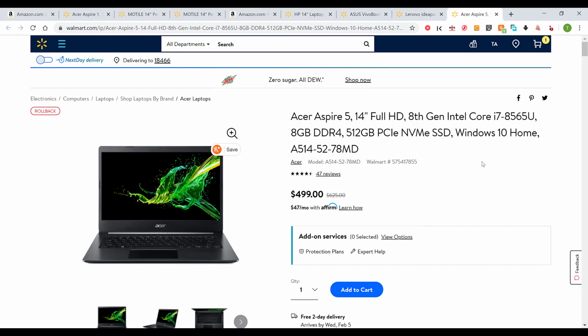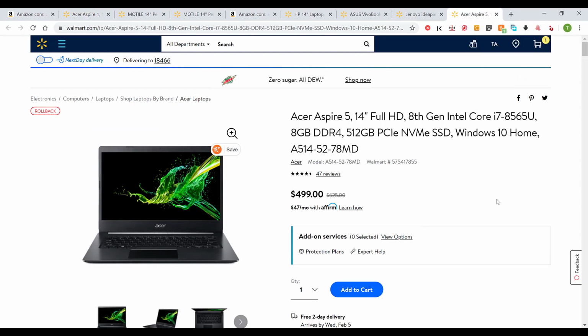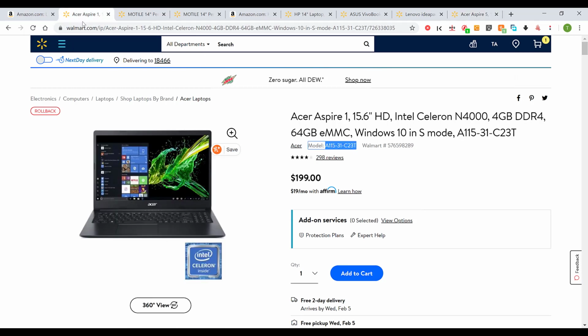It's funny that one of the cheapest laptops we talked about, the Acer Aspire 1 back here, and this one, the Acer Aspire 5, obviously from the name they're related, look a heck of a lot alike. I imagine there's a lot of similarities to their chassis, but this one is full-bore i7, half a terabyte of storage, whereas the other one was a Celeron with 64 gig of eMMC, slightly slower than an SSD.